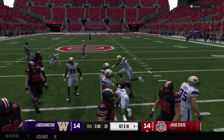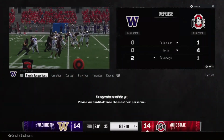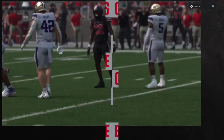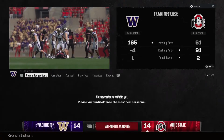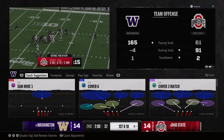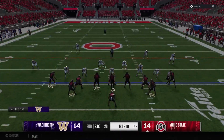The Buckeyes pick up first down yardage to keep the drive going. They get just enough for the first down here. Nice job by the offensive line, controlling the line of scrimmage and giving the back a chance to pick up the first down. That's the 2-minute warning now here in the first half. The Buckeyes come to the line to start a fresh set of downs.